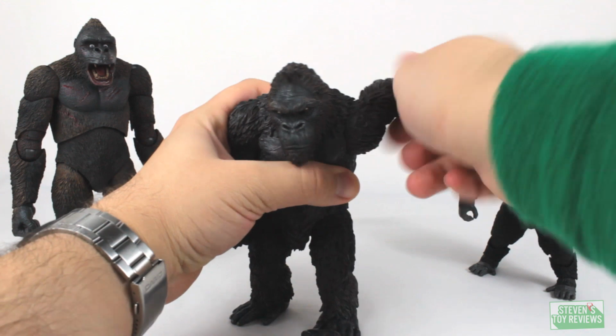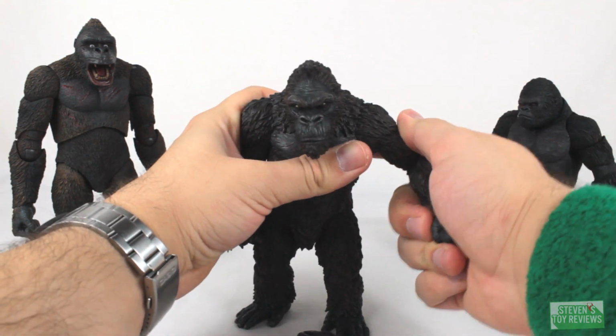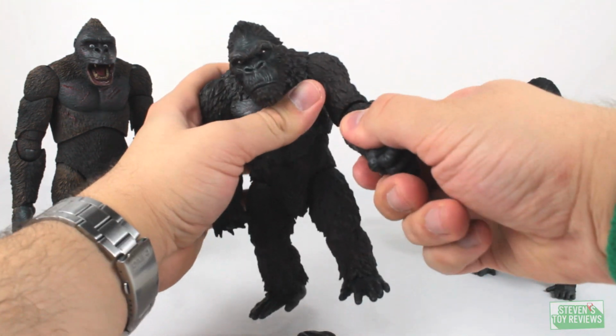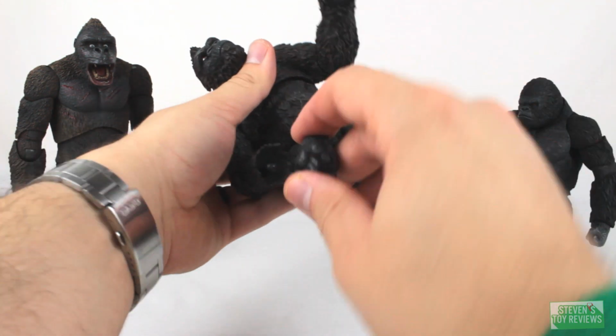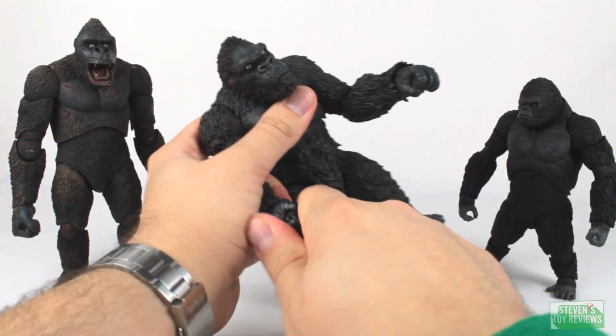Shoulders are on swivel hinges, so we can spin around, raise and lower. Hand fell off, but c'est la vie. No dedicated bicep swivel, but we do have a swivel at the elbow and a hinge, which is good. And then the wrists are going to be ball joints, so we can spin them around, and they do like to pop off, but they pop back on with relative ease.